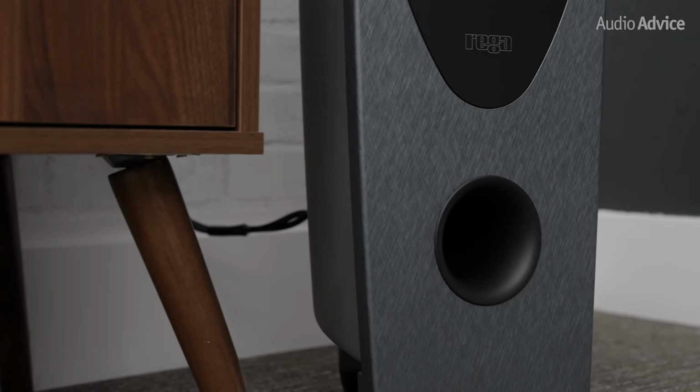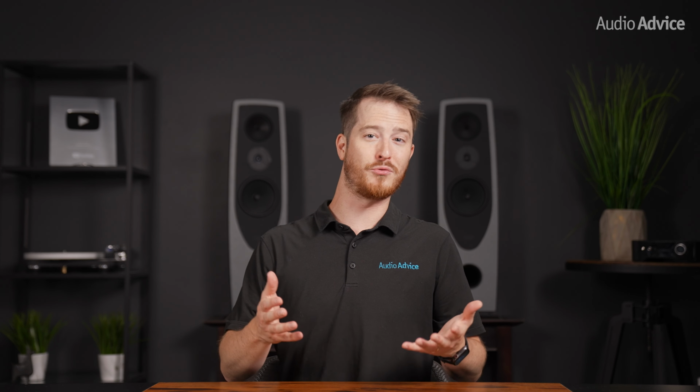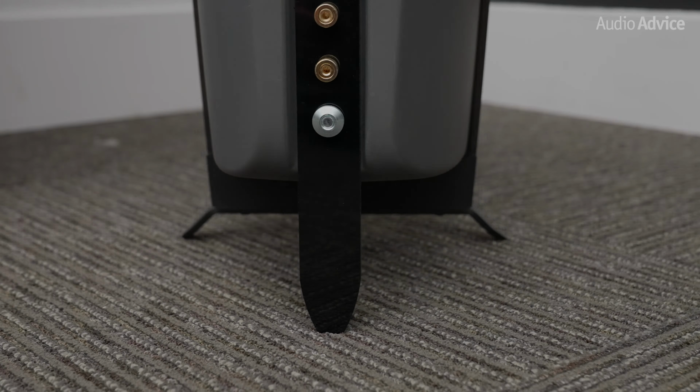And the AYA speakers are actually front ported as well to allow more adaptability with your room placement. Now, you can put them closer to the front wall without any of the room boom effects of rear ported speakers. And then moving down the speaker, Rega has added feet for the AYAs that seamlessly allow the speakers to almost look like they're floating over the floor.